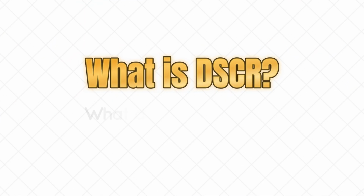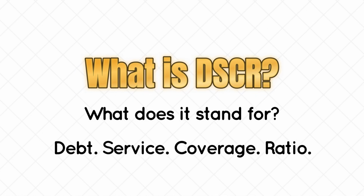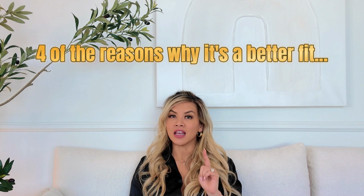What is DSCR? What does it stand for? In short, it's debt service coverage ratio, which means that as a bank, we need to make sure your mortgage payment is covered by your rent. It is ultimately a cash flowing loan. We don't care if you have any employment history, if you're unemployed, because I'm about to quickly break down 4 of the reasons why it's a better fit.